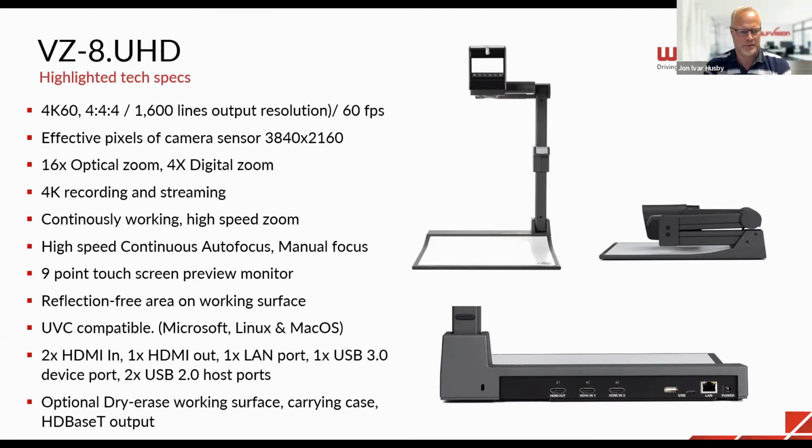It has 16 times optical zoom, 4 times digital. This has a 9-point touchscreen preview monitor as well, which means if you have different objects on the desk, you can actually touch the touchscreen on top, as your preview monitor has built-in touch. So you can select which area of the surface you want to focus on if you have different objects with different heights, which are all zoomed in on at the same time. It's quite unique.